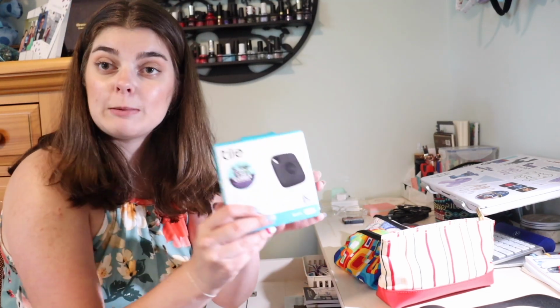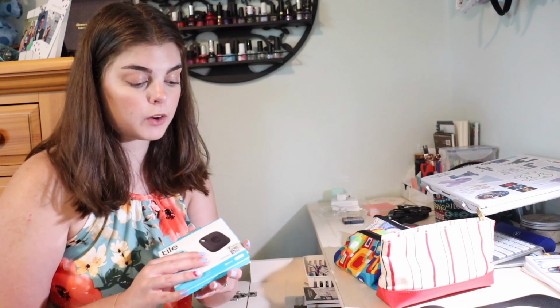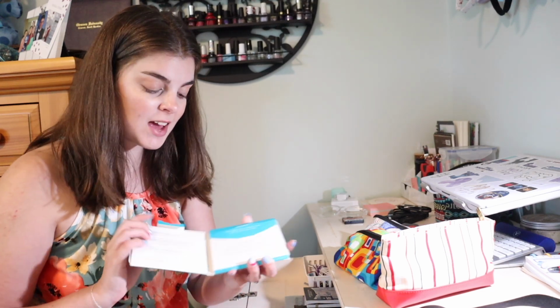Random Vistaprint return labels. I'm not showing you these for obvious reasons, but I still use them because I am still living in my childhood home, so we'll keep those. Tile labels. Enough said. I have one on my MacBook case and I have one on my travel wallet, so I'm gonna keep this just for the sake of having extras. I don't really know where the package is going to go per se. I might honestly take out the actual labels and trash the package because the package is kind of bulky.